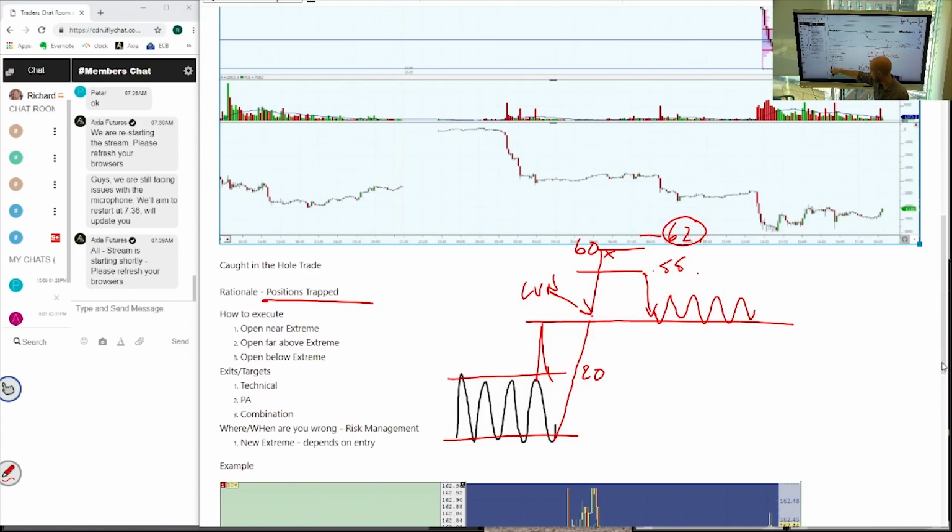There's a price action exit. That is essentially, as soon as you get the quick move on the open, you get out of the trade. That was exactly the catching of those longs. Drops down, get out. That's your price action exit.